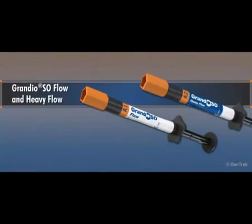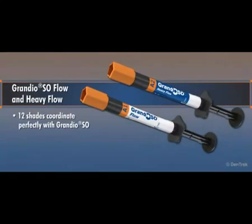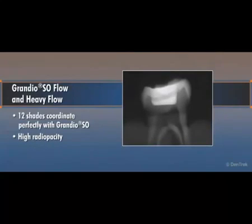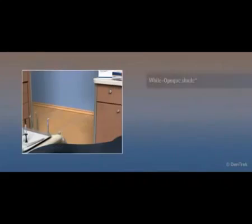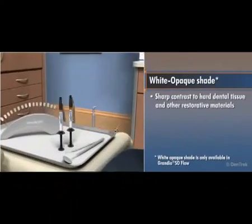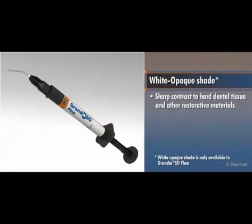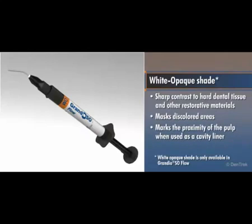GrandioSO Flow and Heavy Flow come in 12 shades that coordinate perfectly with regular GrandioSO, and with an exceptionally high radiopacity of 500% aluminum, the special white opaque shade provides a sharp contrast to hard dental tissue and other restorative materials. It can also be used to mask discolored areas and is very useful for marking the proximity of the pulp when used as a cavity liner.